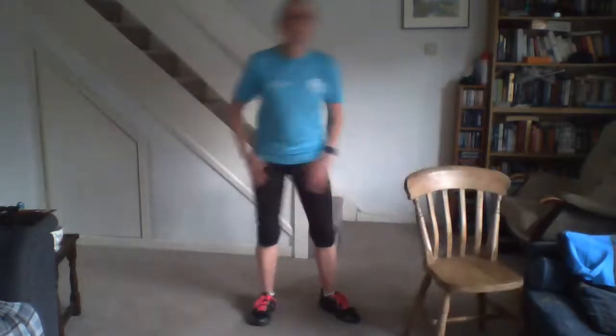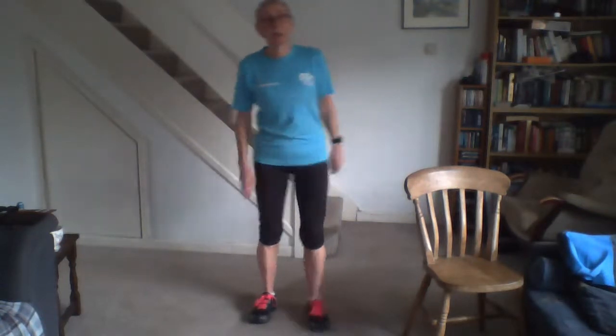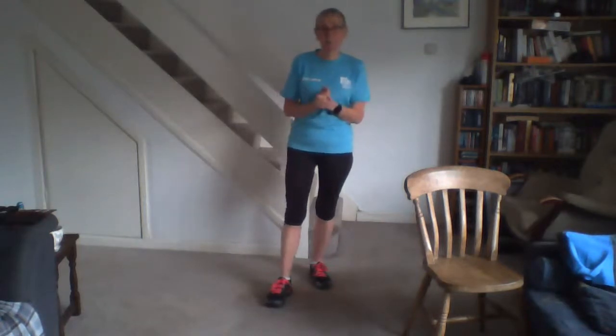Right. Because this is slightly out of sync, we wouldn't normally do the abs and then the squats, but we're going to do squats because I'm out of sync. So we're just going to go straight into the squats, whether you need to do it on the chair or free squats. It's entirely up to you. We're going to do 10, nice and slowly.